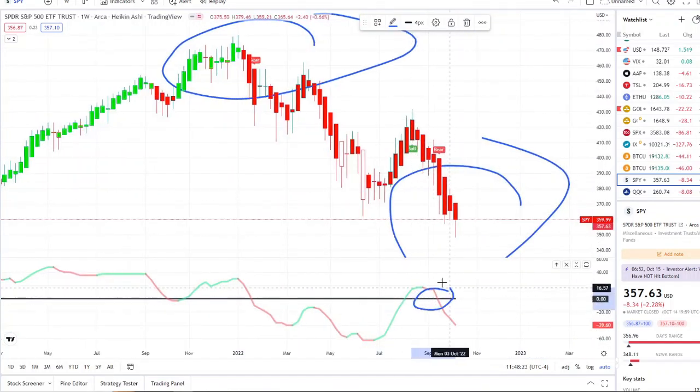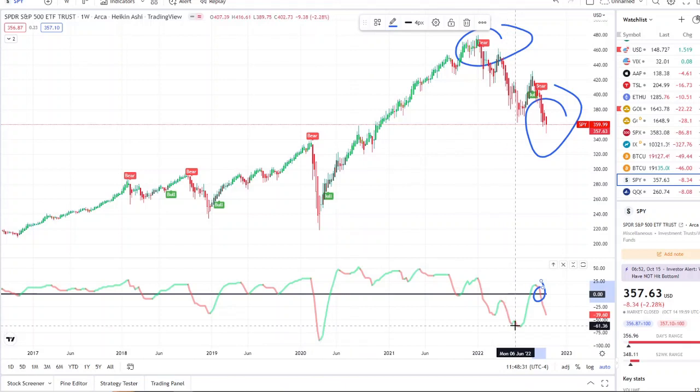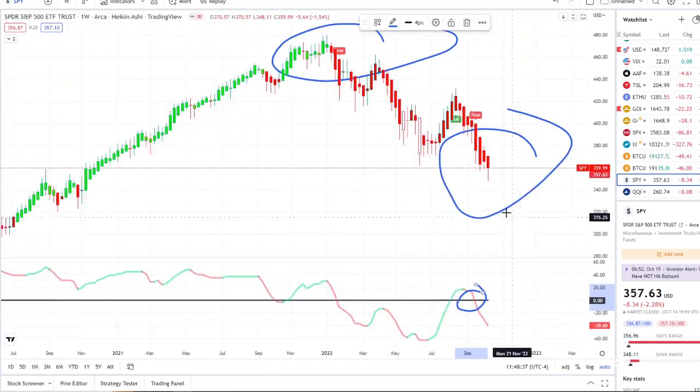The outflows got crossed again back at the beginning of September, and we're only at minus 39. The last two major outflows were in 2020 and the lows in June, where we hit minus 60 and all the way down to minus 80. And I'm watching that very closely here.